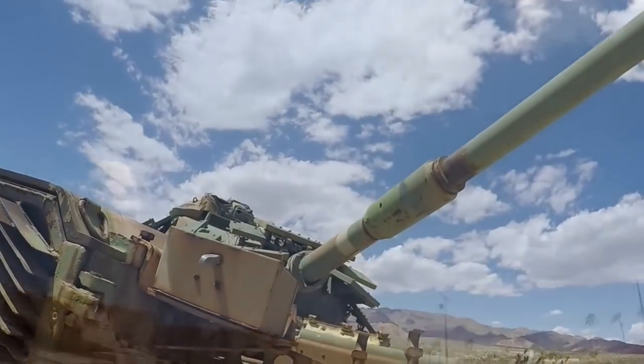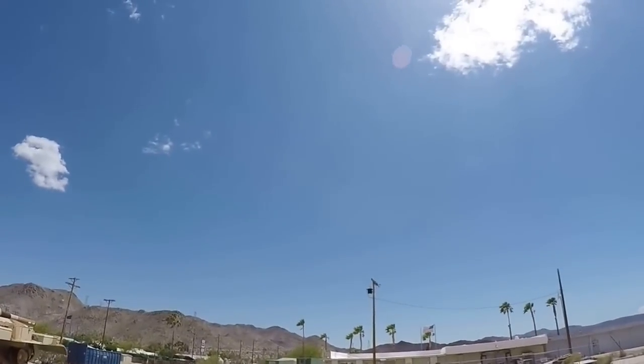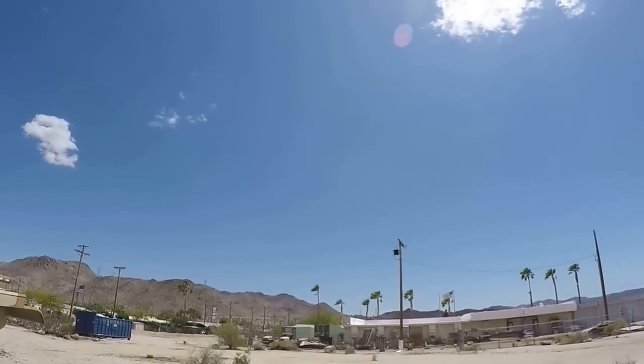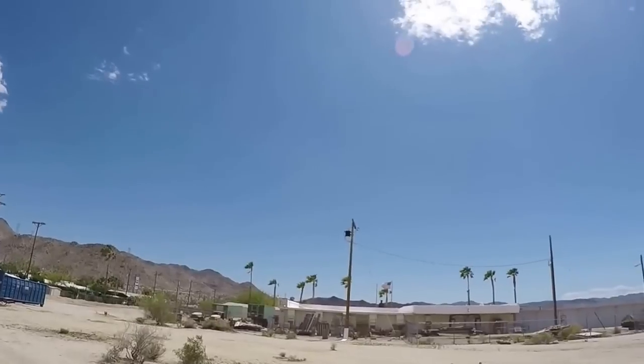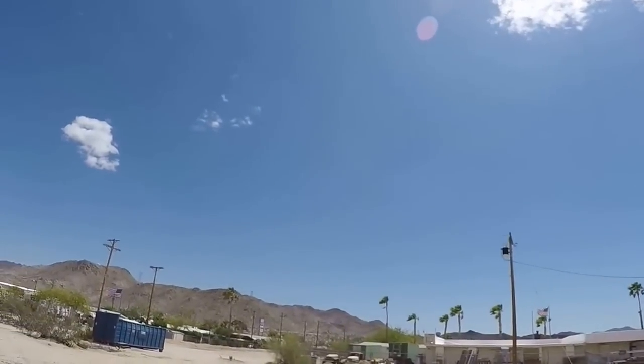So yeah, this is right off of I-10 going west or eastbound. You'll see it easier going eastbound. You'll miss it if you're not paying attention. This is Chiriaco Summit. Chiriaco Summit.